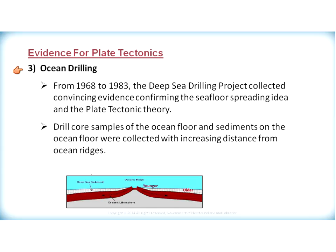The third piece of evidence that was used to support plate tectonic theory will be ocean drilling. From 1968 to 1983, the Deep Sea Drilling Project collected convincing evidence confirming the seafloor spreading idea, and hence evidence for the plate tectonic theory.